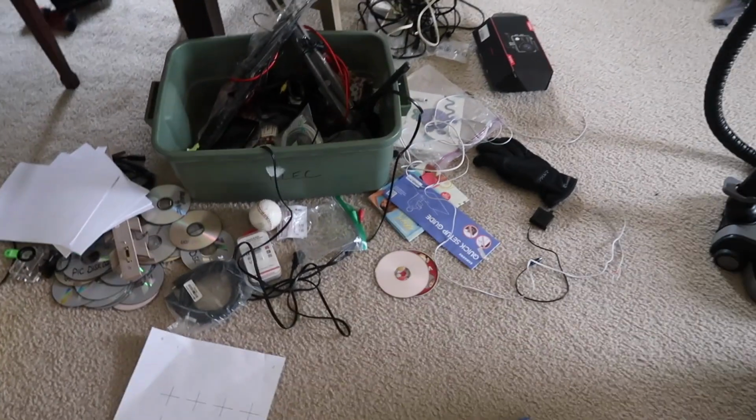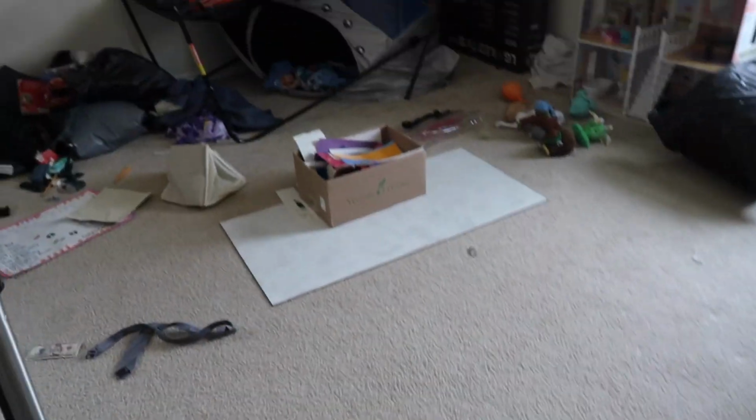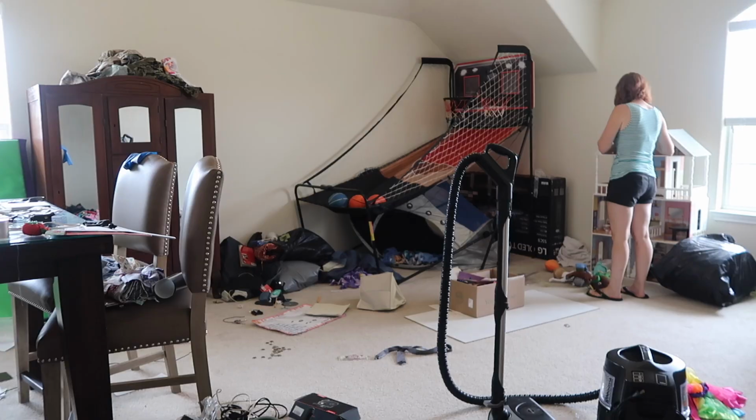over here. Probably you just didn't even see that part. Whole box of electronics. I have my silhouette stuff that needs to be put away. Lots and lots of stuff just everywhere.